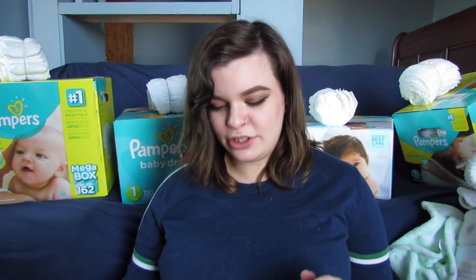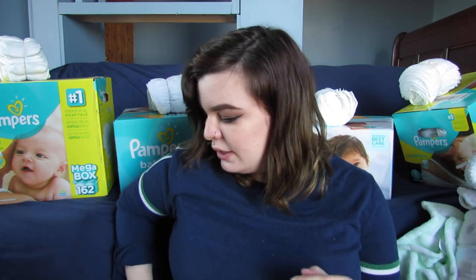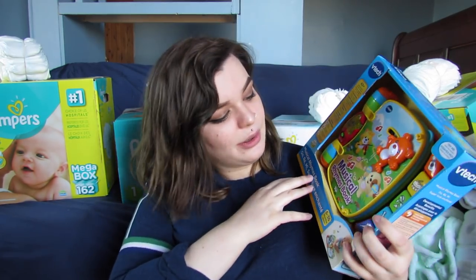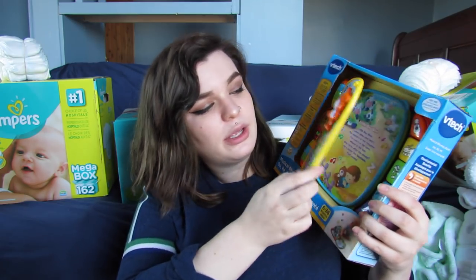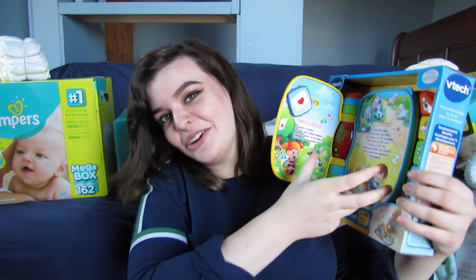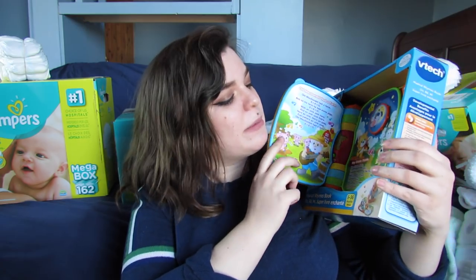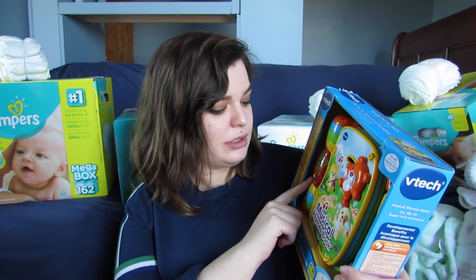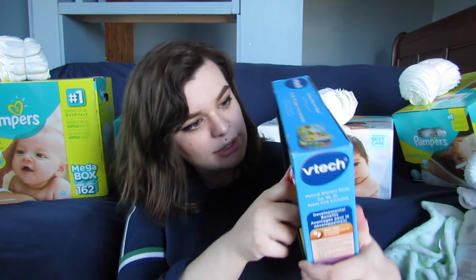So now I'm going to do baby toys and things like that. So first, there's a little musical book. I don't wanna hit the sounds because I don't really know how long they're gonna play. Basically, it's like a little plastic book and you can play sounds as you go along. So that'll be good for the baby's learning and stuff.